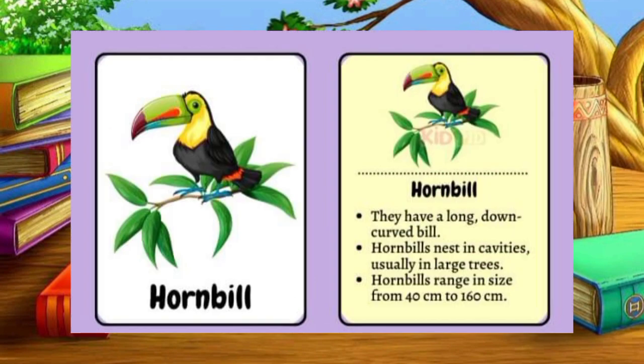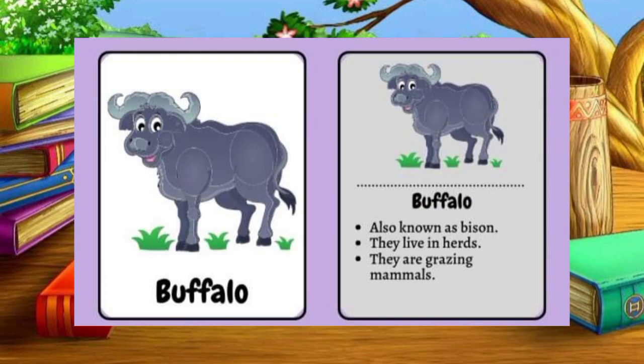Hornbill. They have a long, down-curved bill. Hornbills nest in cavities, usually in large trees. Hornbills range in size from 40 cm to 160 cm.